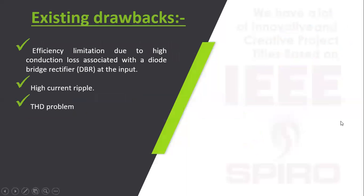While using the diode bridge rectifier, the input side total harmonic distortion has some problems. The main drawback of the existing converter is that when a diode bridge rectifier is used, the input current ripple is high, so the total harmonic distortion problem occurs, and the efficiency of the converter is also reduced.